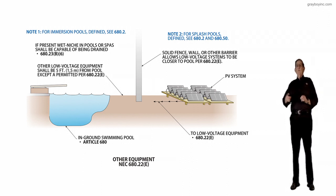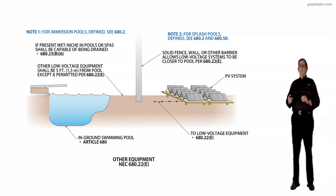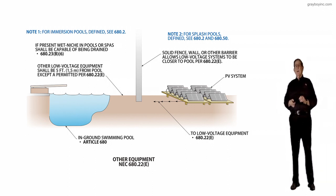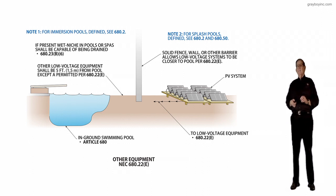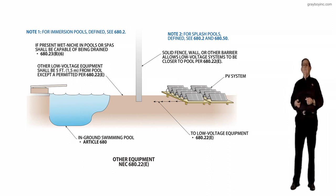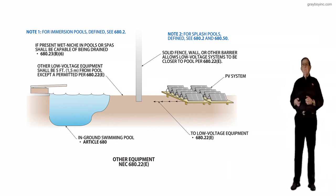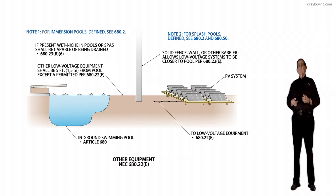So let's review. To the right of the pool, you have a solid fence, wall, or barrier there. Notice we have a PV system, and that PV system could supply low voltage equipment, as identified in 680.22(E). It could also supply limited energy power that's considered low voltage. But the main thing to point out here is we have a PV system feeding such equipment. And then to separate it from the pool, we wouldn't necessarily have to provide the 5-foot rule.